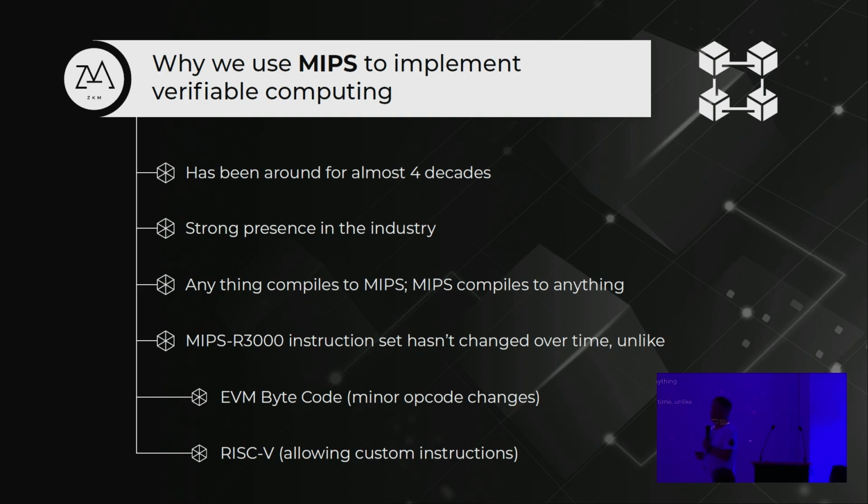So the question that you can ask is, what is the language that you are going to use to program? I said you need verifiable computation to verify the transaction. So what is the language that you're going to use? And so our team decided that MIPS would be a good choice for this, to implement the verifiable computing. Why? Because it has been around already for decades. It's got a strong presence in industry. It's very generic. Anything compiles to MIPS. MIPS compiles to anything. And it hasn't changed over time.